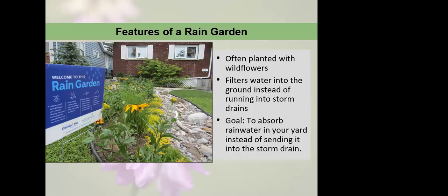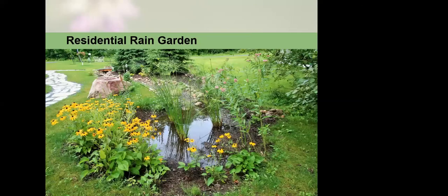And so there's some differences in the feel and in the style, but essentially it's accomplishing the same goal. The principles are there, where you have a landscape depression, you have some mechanism to capture that water via a channel or a swale from a hard surface or some other source of runoff. And essentially it's just gonna settle into there and disappear within a day. And that's essentially the basic function of a rain garden.